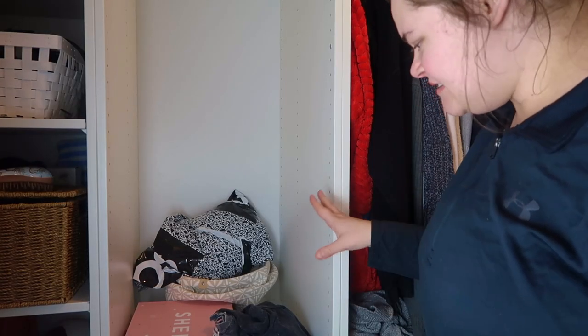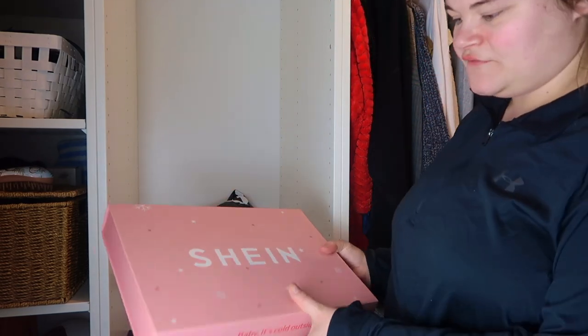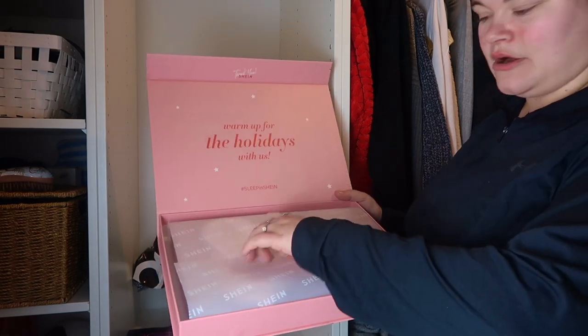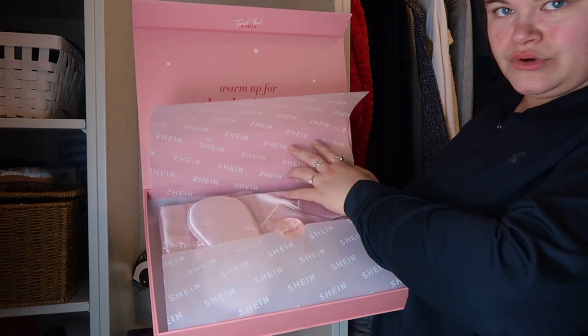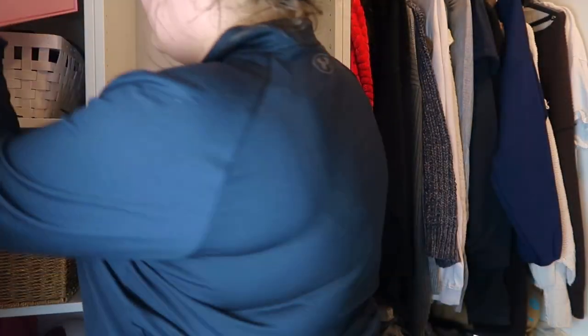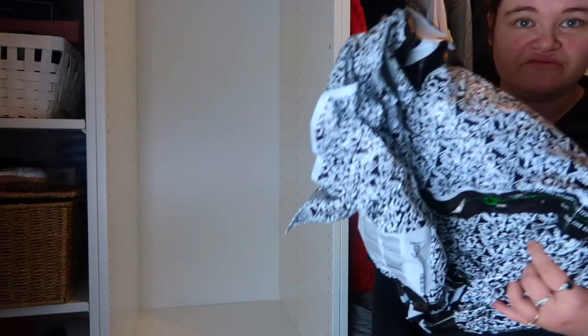Okay, and then look at this. Even this is terrible, so that can go on the floor for now. I actually got sent this off Shein for Christmas, which is really cute. It's a little pajama set. So cute. I haven't used it yet though, so I'm going to keep that in my wardrobe space. That is just a little tub and that is rubbish.